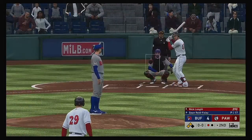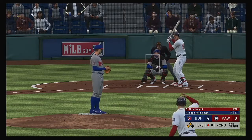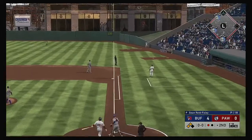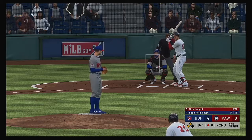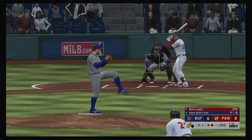Striding forward now is the DH, Nick Longhi. He went deep in the contest last night. He's set and the pitch. And this is pop foul, but perhaps playable behind first. But this will land untouched. Big spot right here. Got to find a way to get back in this ball game and scratch a run across.